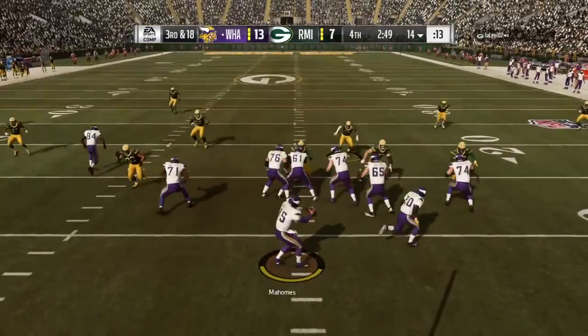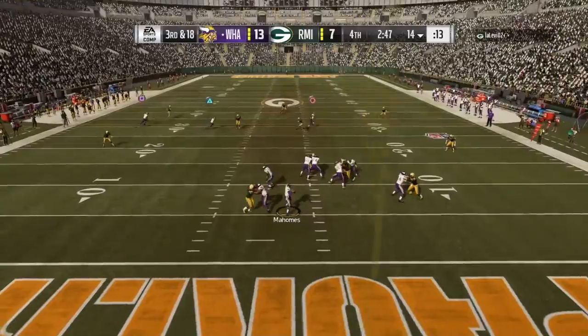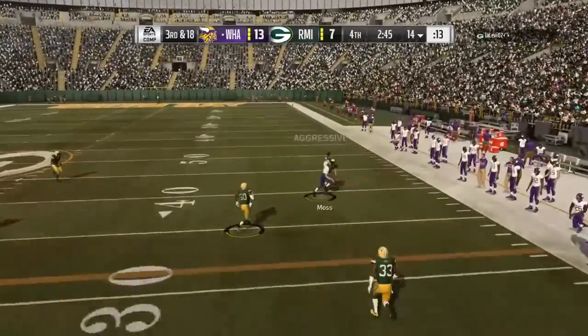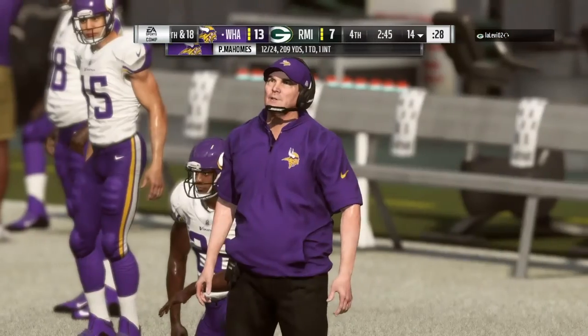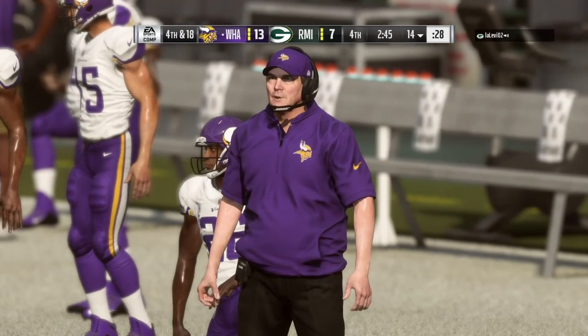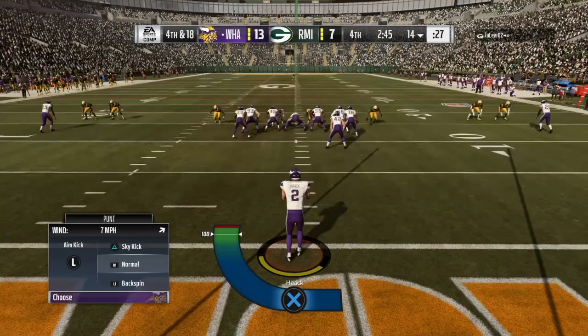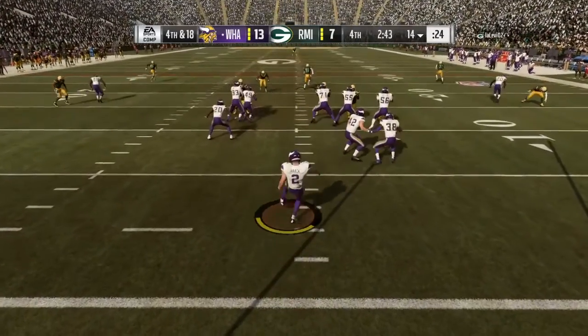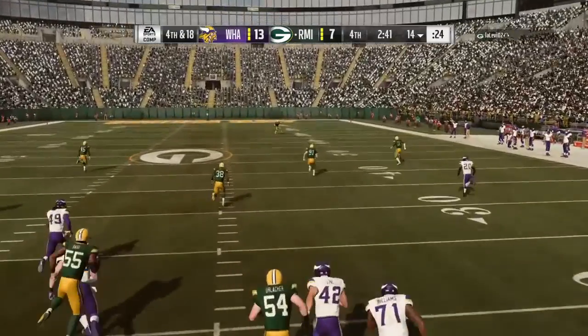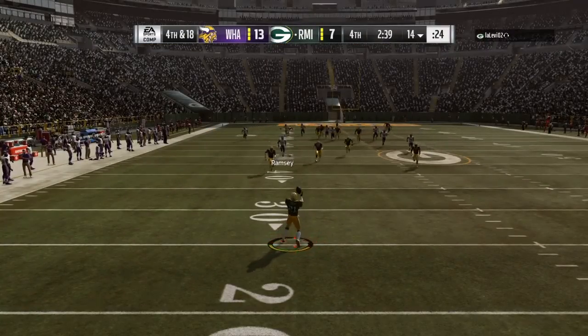On 3rd and long, it's Mahomes. Hold that block a little bit longer. And that is incomplete. Sure, that pass was incomplete as they made an attempt to get a big one downfield. But that's okay because the second part of that is, if you don't get the completion, at least you told the defense you're trying to stretch them out a little bit, and they may have to change accordingly.